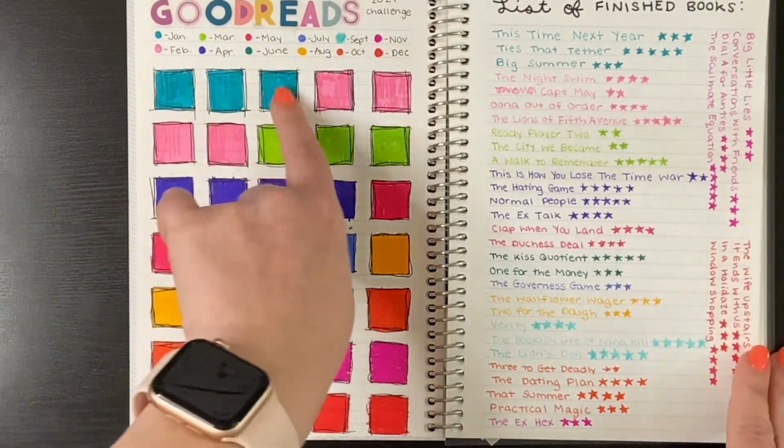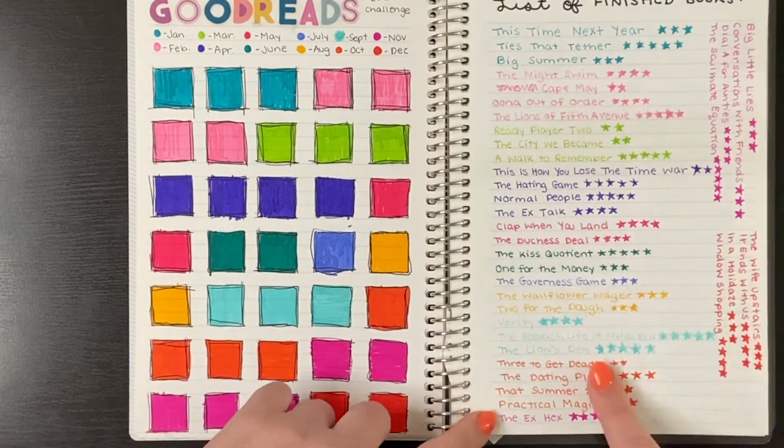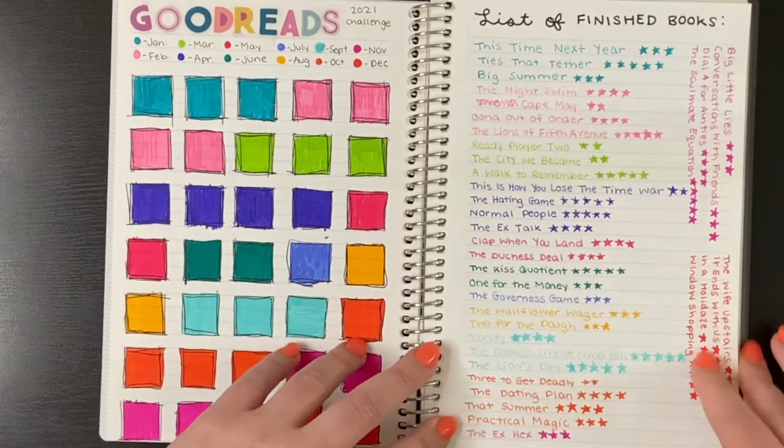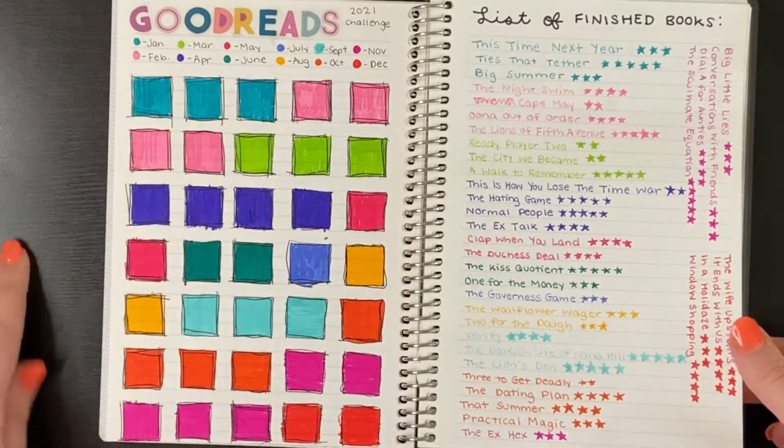But yeah, once I finished a book, I just colored it in depending on the month that I finished it, and I wrote the title and my star rating. And I loved how it turned out. It's like an awesome rainbow. I love it.